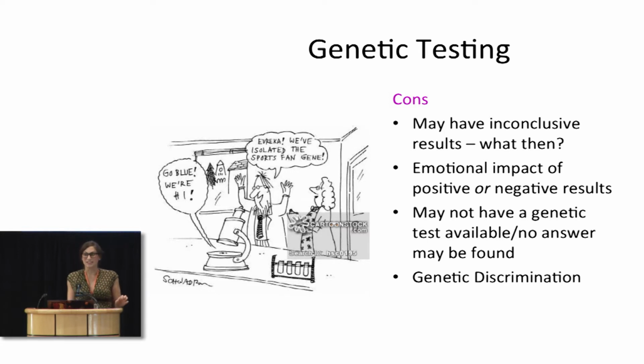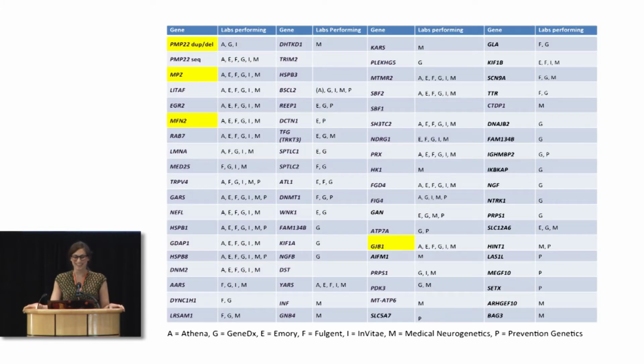Okay, so this is the fun stuff. Genetic testing. So here's my list. This is the list of genes I believe actually cause CMT. They come in 4 columns, so it's like the gene, lab performing, gene, lab performing, gene, lab performing. So there's 4 columns of genes, 4 columns of the labs that are performing. The lab key is at the very bottom of the screen there. And the ones that are in yellow are the genes that are the most common in CMT.